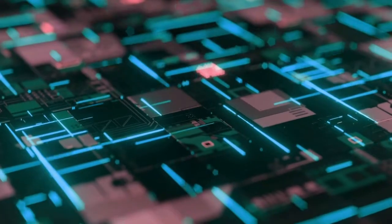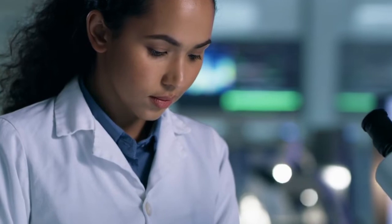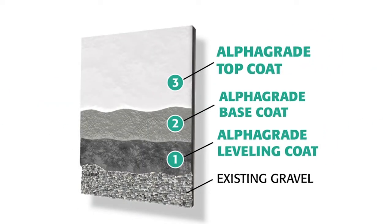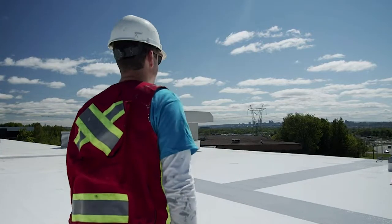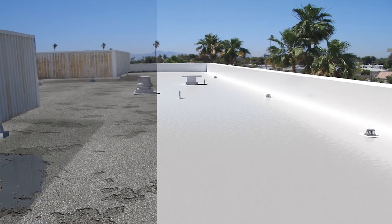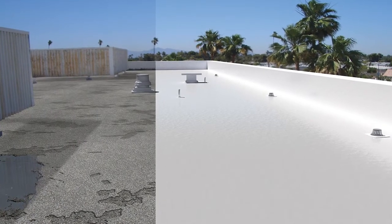So we looked at a lot of different technologies, and ultimately we set our goals on developing a high performing urethane option. So we have a 3-coat system with our AlphaGrade that consists of an AlphaGrade leveling coat, a base coat, and a top coat after that. And the 3-step system is in line with the redundant roofing aspect of the built-up roofing that we're applying this to. So multiple layers of waterproofing that offer you added performance over time.